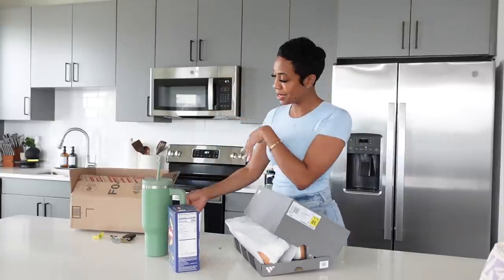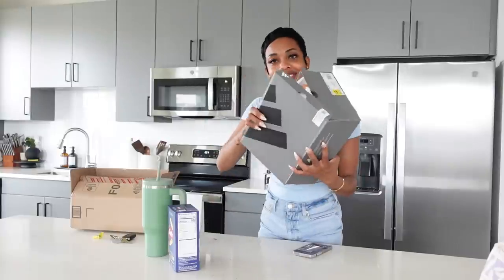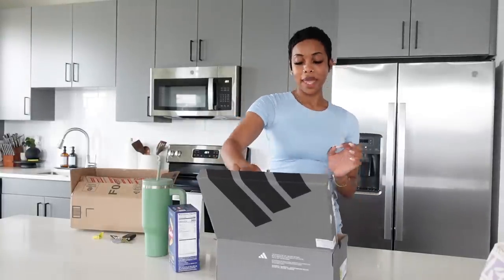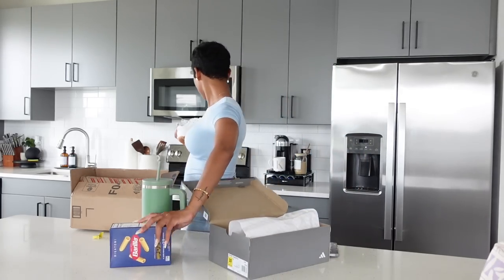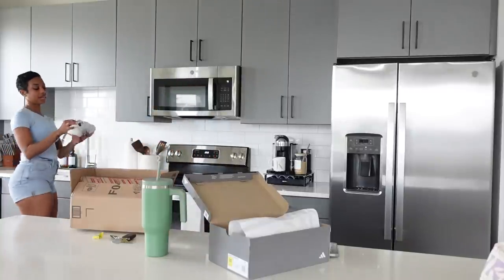Okay. That was not cute. Oh my god. Wow. But these are them, since they kind of just fell out of the packaging. Let me see this. Oh, okay. This is cute. Okay. Let me just put that over there.